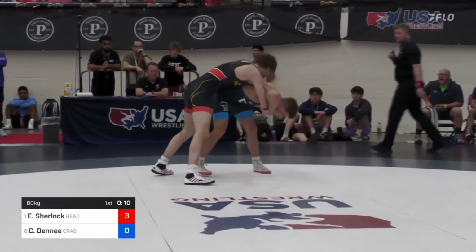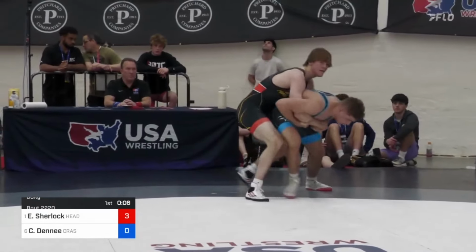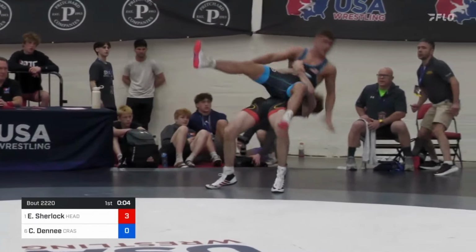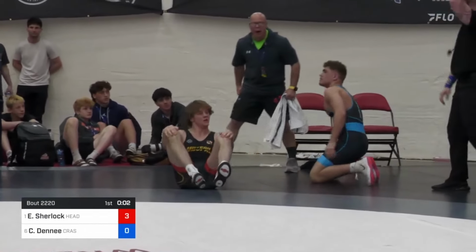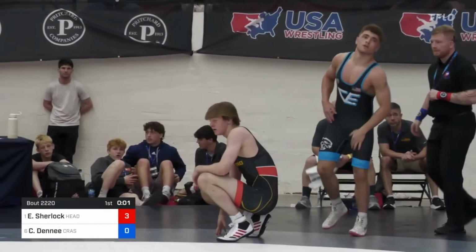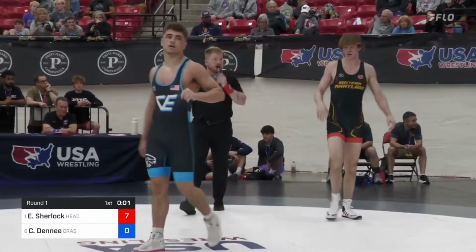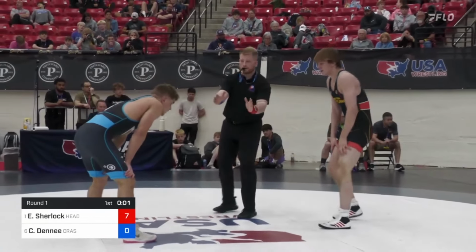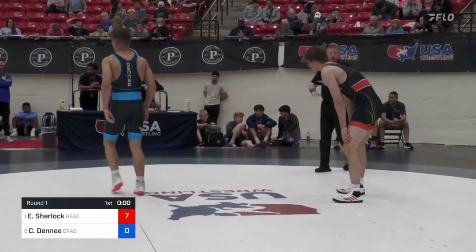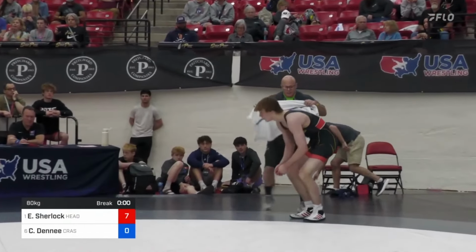Sherlock gets around behind off the attack of Dennee, and Sherlock has had trouble getting him down. Whoa! 4 offered, 5 offered, 4 confirmed, 7-0. That was close. I think Dennee was able to turn that shoulder just enough to avoid giving up the 5, but it was close to it.